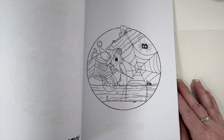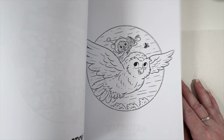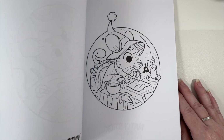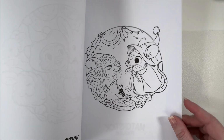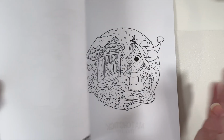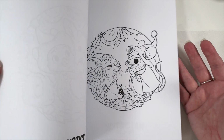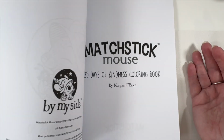In this adventure, little Matchstick Mouse spends 25 days doing kind things for her friends, and it's just adorable. This is a great book for colouring with alcohol markers because there is no image on the back side of the page, so it doesn't matter if there's bleed through or pencils or any other medium really.